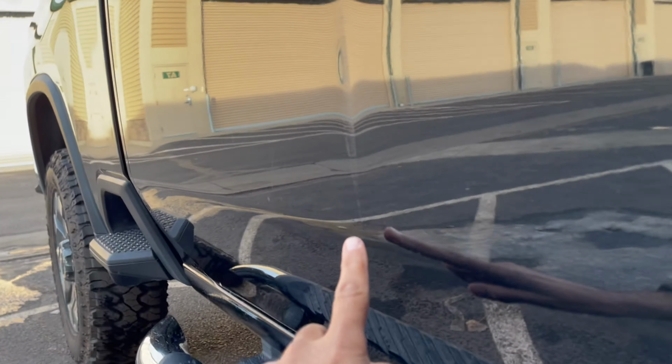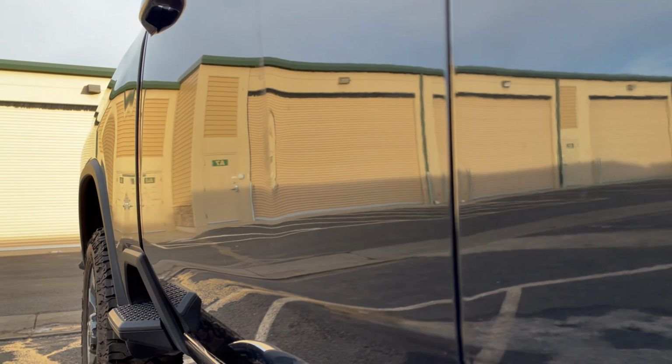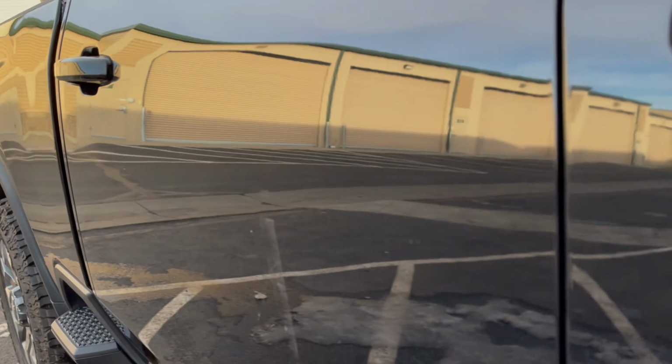And I'm gonna also be fixing this dent because I promised the customer I'm gonna fix this dent for him for free and polish that scuff.